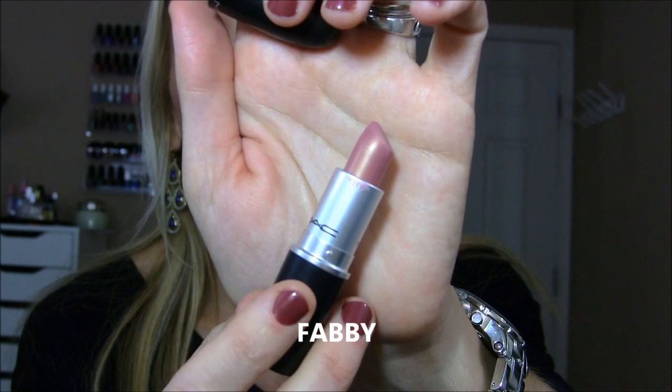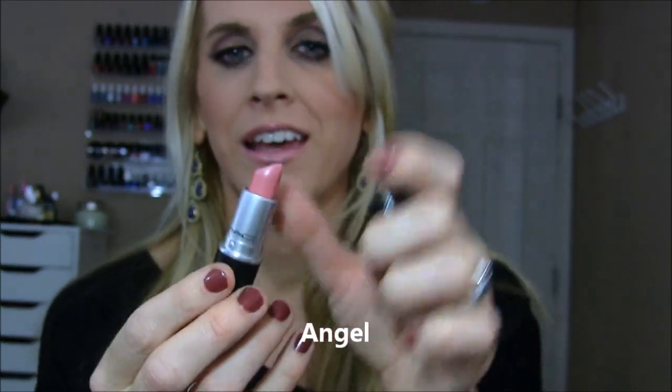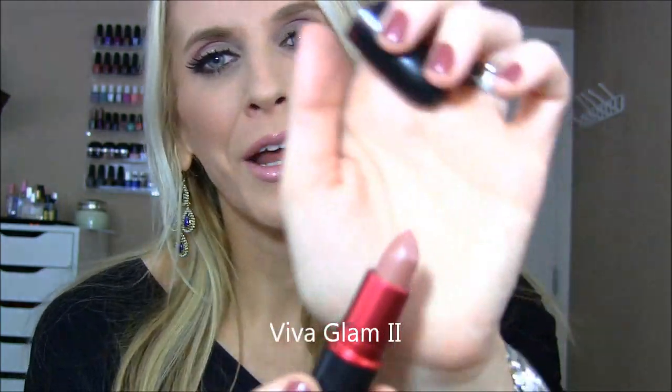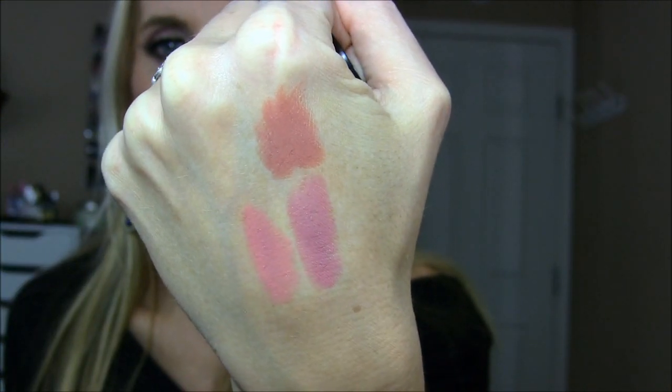I'm going to start out with lips because it seems to be the bulk of what I have. Fabby, a beautiful pink with some gold sheen. One of my all-time favorite colors. Next one is Angel. This is just such a coveted color, I guess. And that is more of a pinky nude. This video has all different kinds of nudes. This one is Viva Glam 2, which you don't hear a lot about, but it's a beautiful mauve neutral color. Everyday wearable nude. This is like a newer purchase. That's why it looks brand new. This is my second one of these.